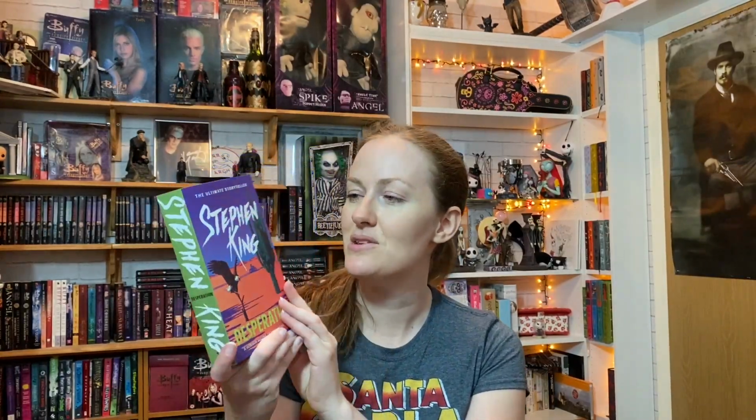So this one, I thought I'd received all of the Ultimate Storyteller Stephen King's, and then this one turned up that I'd ordered from somewhere. I've been trying to get these new covers. Desperation is not one that I'm particularly familiar with, but I've just read the blurb and it sounds really good.